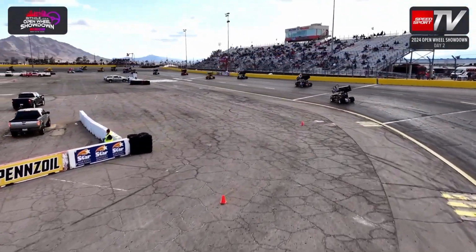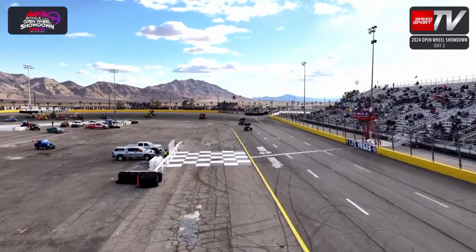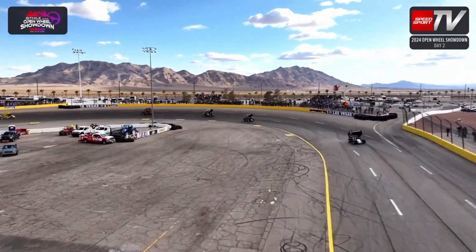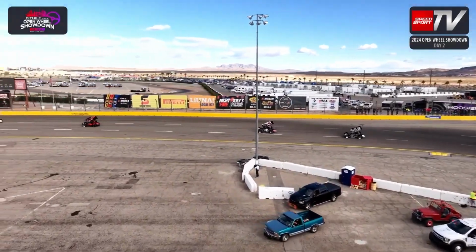Kevin Newton will be our pole sitter. He has not been in a wing sprint car on pavement in 20 years. We'll see how he does here in holding on, not only to the win of this one, but he has to finish top 6. So the top 6 move on. CJ Leary looked really good in his sprint car yesterday. Just a matter of getting positioning, I think, in the heat race cost him a little bit. As he said, I'm learning a lot here this weekend.